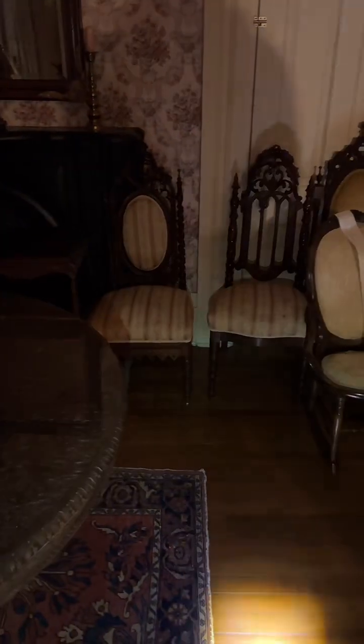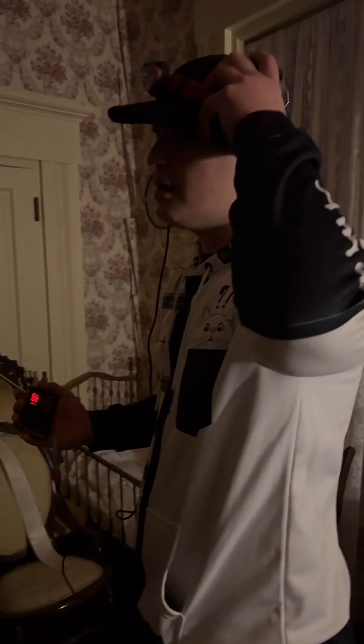Hospital. Yes, this was a hospital. Were you in this as in the hospital here? What? Or did you live here?